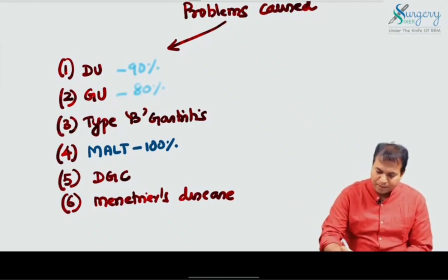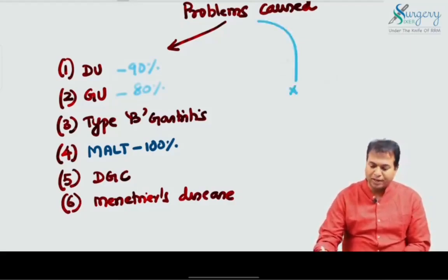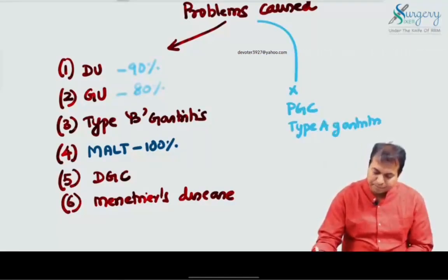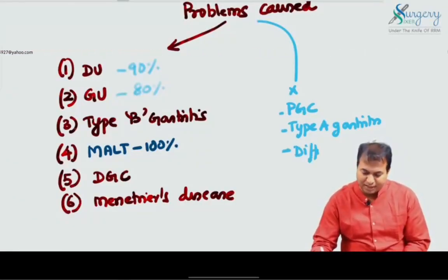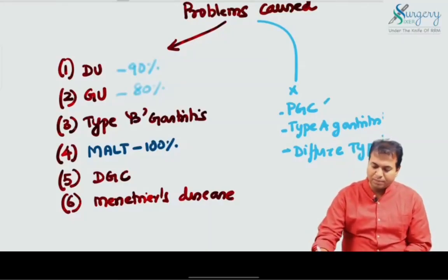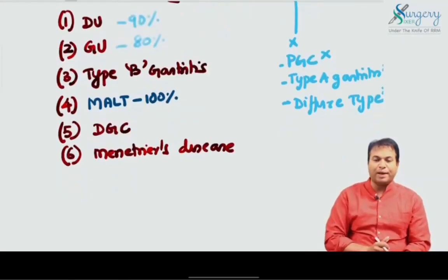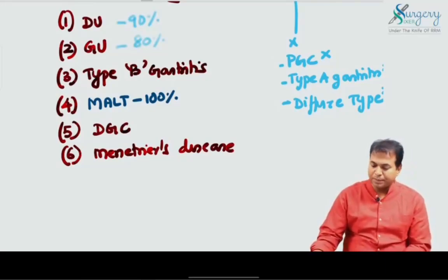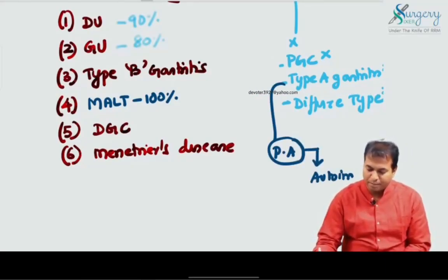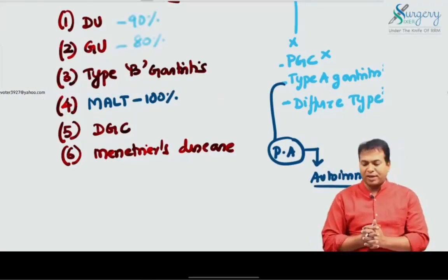by H. pylori. Okay, so in this you have to know which are not caused. Please don't forget proximal gastric cancer, it is not associated. Type A gastritis, it is not associated. Okay, and the diffuse type of gastric cancer according to Lauren classification is not associated. Type A gastritis, diffuse gastric cancer, proximal gastric cancer are not associated with H. pylori. Type A gastritis is associated with pernicious anemia. It is autoimmune in nature. So please don't forget these points, very important for your exams.